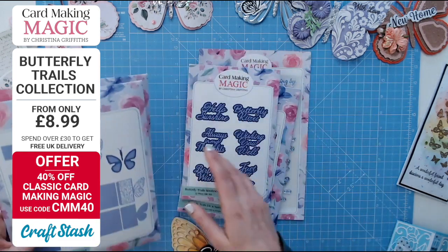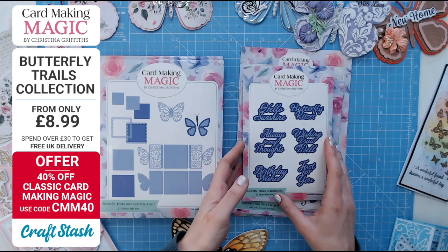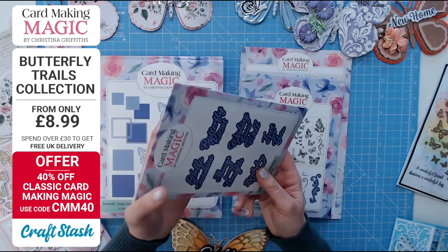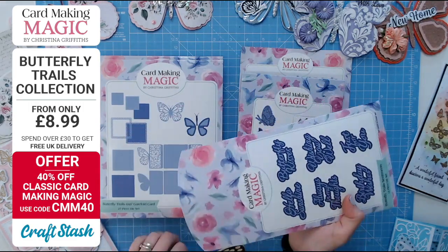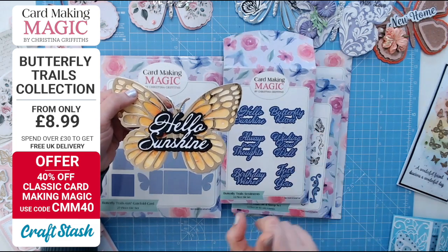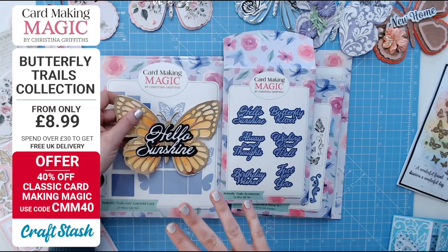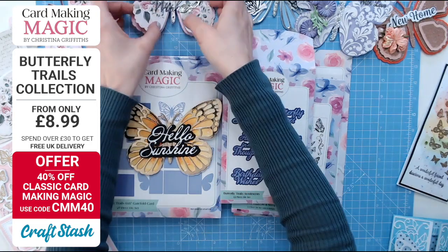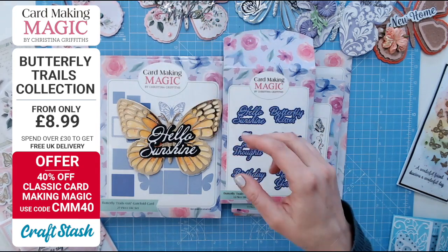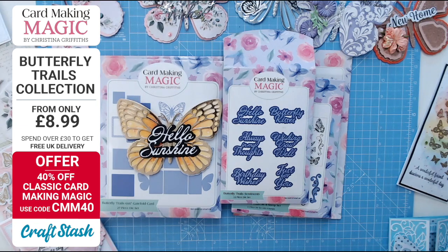Then in addition, to coordinate with those beautiful gatefold cards, we've also got some sentiments. Now these sentiments are large. In fact, I'll just show you on this card. Look, hello sunshine. Look at the size of that. You're getting the sentiment, and then you're also getting that drop shadow to fit behind it as well. They work so well. So we've got butterfly wishes as well, you can see on that card. Over here, we've got just for you. Really bold statement pieces, aren't they?